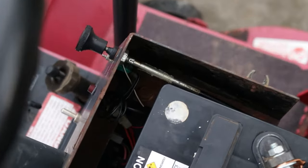anniversary edition lawnmower. Because if you don't know, I believe Craftsman's anniversary edition stuff, I believe that's right. Is it Craftsman? Yeah, I think it's Craftsman. Their anniversary stuff is silver, I do believe. So I don't know if that counts. I'm not sure. I know that they have push mowers that are like an anniversary edition, but this is it.